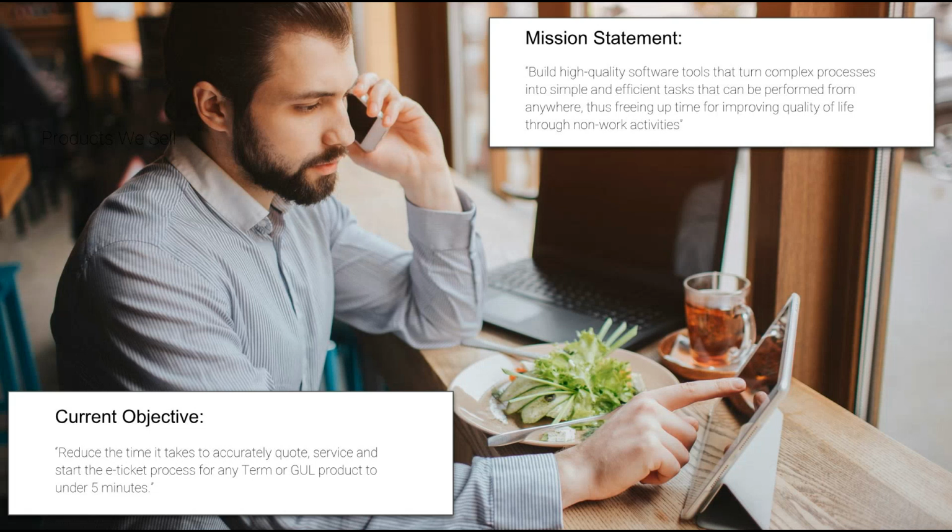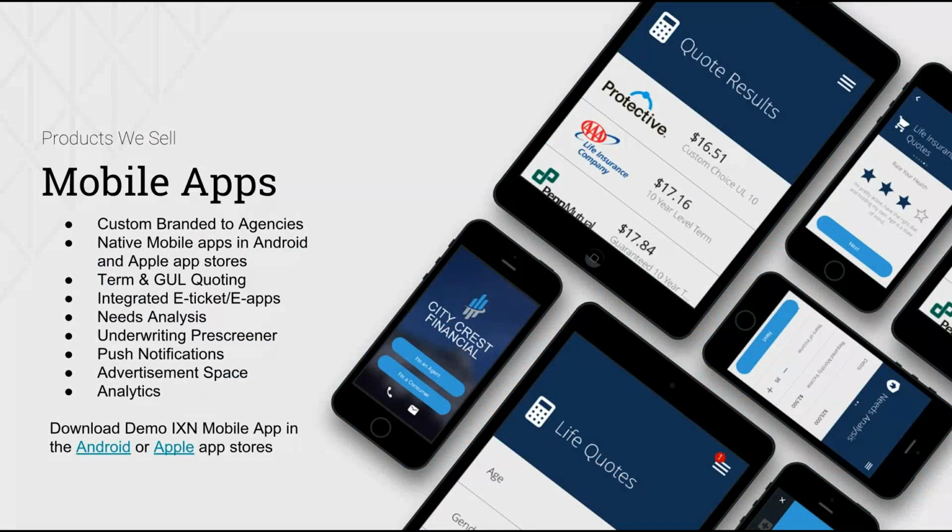There are different usage methods for our different products, and the different products have different use cases, I should say, in whatever situation you're in. So let's pop into some of our products.